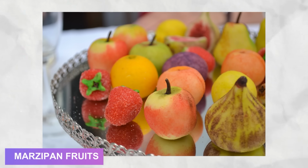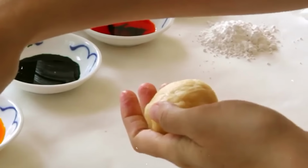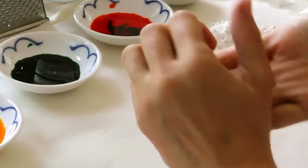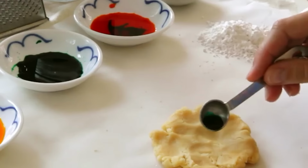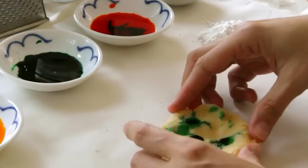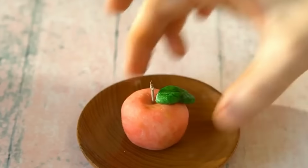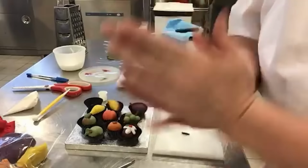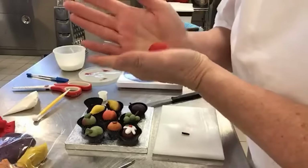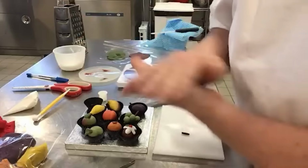Marzipan fruits were the Christmas confections that looked almost too beautiful to eat. Miniature apples, pears, oranges, and strawberries molded from almond paste and painted with food coloring until they resembled the real thing in stunning detail. Making them required grinding blanched almonds with sugar into smooth paste, then shaping small pieces by hand into fruit forms that captured each variety's distinctive shape.